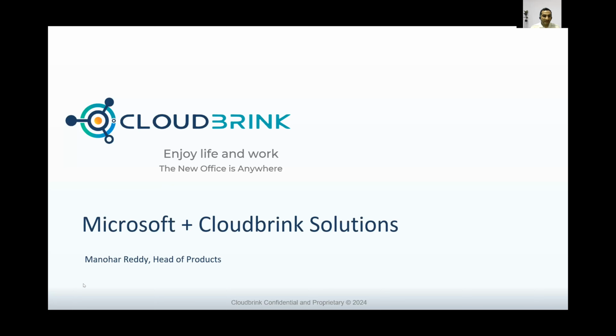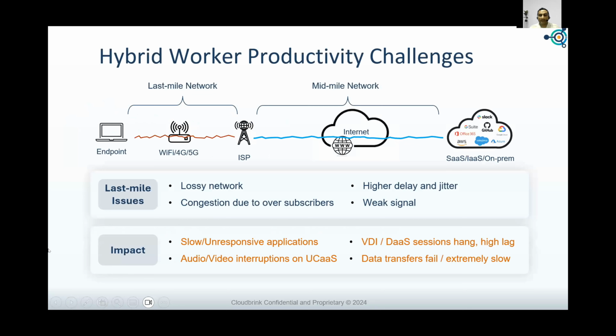So before we jump into the solutions, I would like to actually describe the problem statement, right? Everyone now knows that it's a hybrid world. People are working from everywhere. People are working from home, remote locations, during travel, etc. When the users are accessing their business applications, the applications could be a SaaS application, or a private application hosted in an on-prem or a virtual cloud environment.